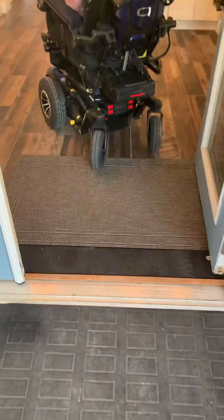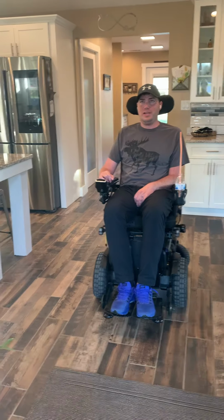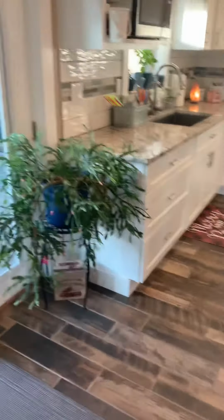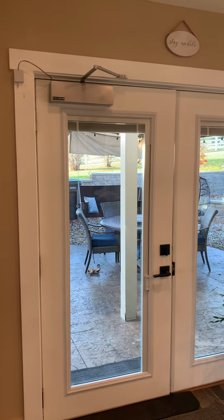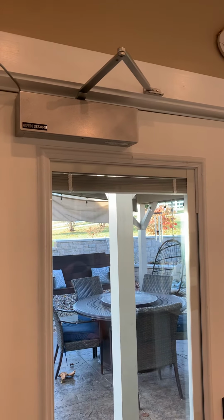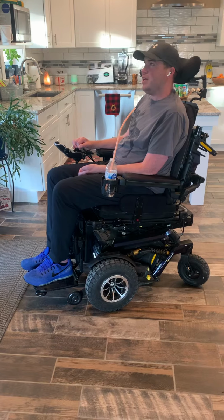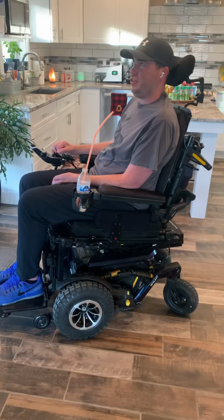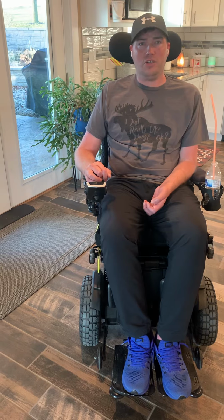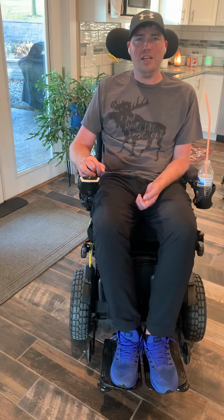We have the rubber threshold ramps, and you saw how easily and smoothly it went in. Now inside the house, Steph's going to show you the open sesame. And this is the residential model. The reason I wanted a residential model is that, as you saw, she could easily shut it. And on that unit, I have a garage door opener, so I can use my phone or Alexa to close and open that door, which makes it really nice. Also, there's a key fob for that.